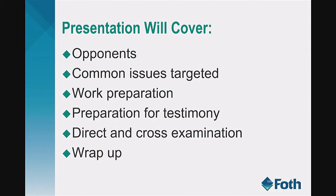So for the presentation, I just want to touch base on these topics here. We'll talk a little bit about the opponents, some of the common issues that we see targeted in the litigation in this neck of the woods, and what one can do when preparing work. Obviously, work is prepared long before litigation occurs. What one might do to prepare for testimony if you're called upon to be a witness or to provide a deposition. What happens during direct and cross-examination, and then we'll wrap up.